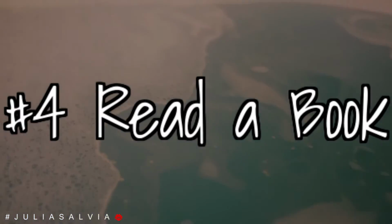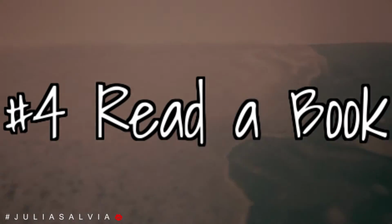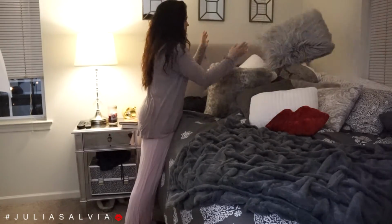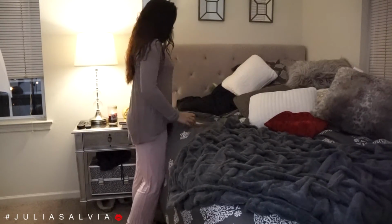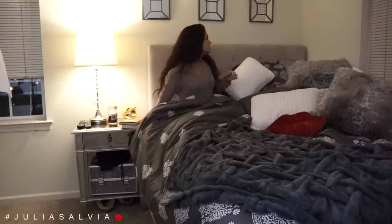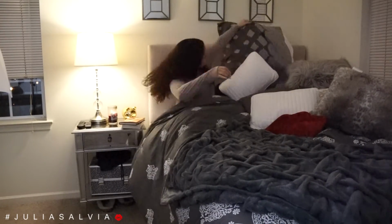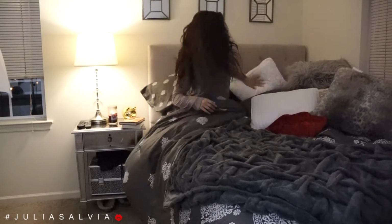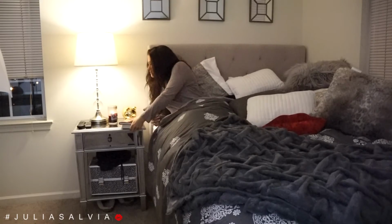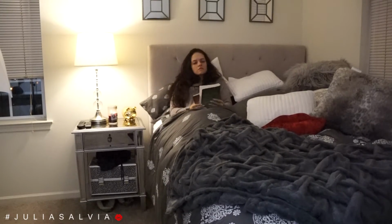The fourth tip to relieving stress is reading a book. So when I read a book, I like to read a book that's either very motivational, very positive, or kind of like a book that's just a story about someone else's life. Reading a book like this really just helps me get away from my own life and kind of pauses mine and lets me into someone else's life.